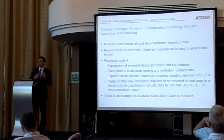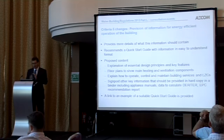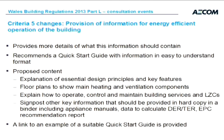Criteria 5. So Criteria 5 is more about giving information to the building occupant. There was information before about you need to give information to the building occupant, but less detail about what needs to be provided. So to help people, we've given more description of what could be provided. We suggest there should be a quick start guide. Like if you bought a television or DVD player, you have a very simple quick start guide. We think that the homeowner similarly should have a quick start guide about their property.